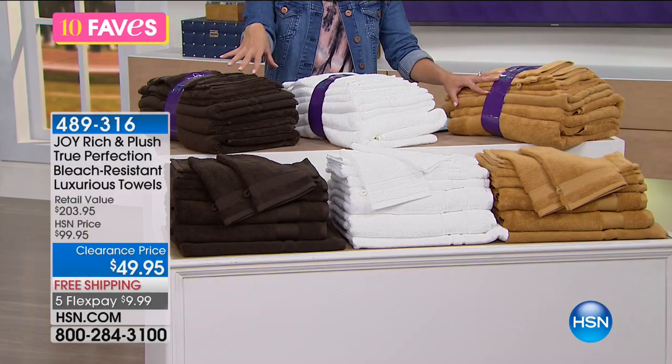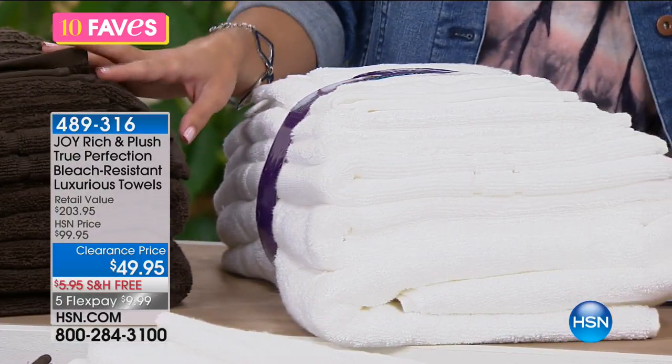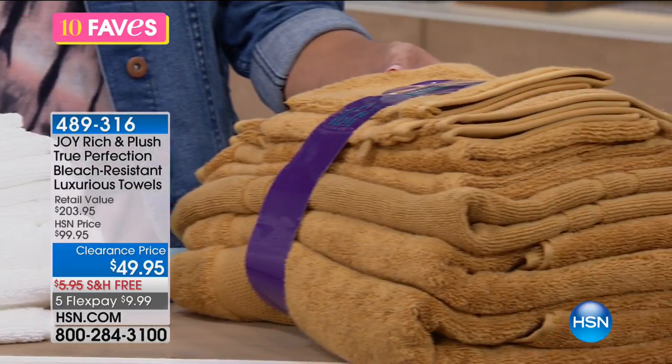I mean, you could go ahead and coordinate them. You know, the gold and white looks great together. That espresso brown is just so rich and beautiful. And it's just those special touches that Joy adds that make life so much easier for you.